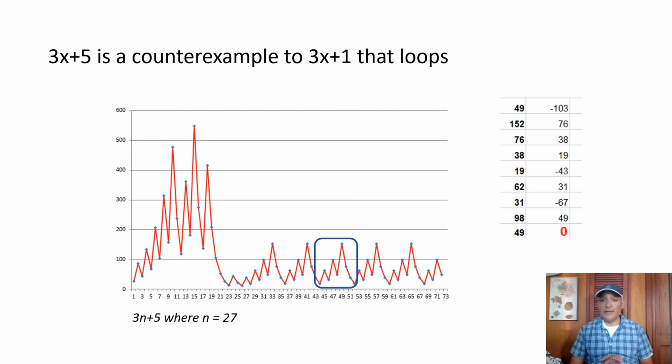And then we look at the common differences by subtracting the numbers on the left. So 49 minus 152 is minus 103. 152 minus 76 is 76, and so on. And when you add those negative and positive numbers up, you get a sum of zero, and that's why it's a loop. It wouldn't even matter what order those numbers were in. It's just that common differences will always be the same no matter how you calculate them, and they'll always be zero. That can't happen with 3x plus 1.